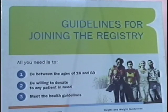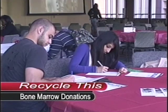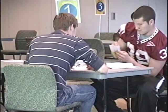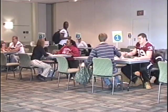Homelessness remains one of the largest problems plaguing the city of Philadelphia, but a group of Temple students did something to help. Update's Kara Thomas has more. Temple recently held its 3rd annual bone marrow donor drive in the Student Center. Students registered for the donor registry and joined the 11 million donors worldwide. Bone marrow transplants are used to save the lives of patients diagnosed with leukemia and other life-threatening diseases. The event was organized by the athletic department.